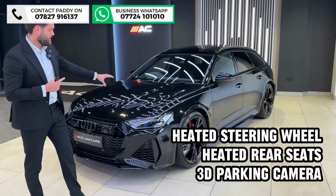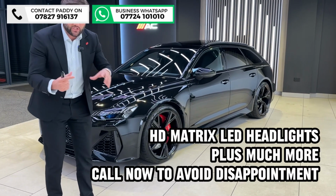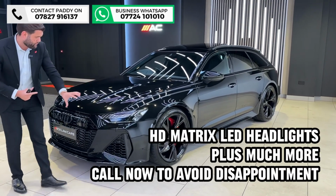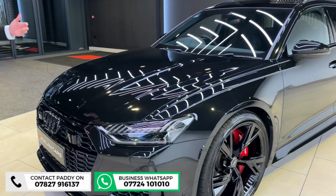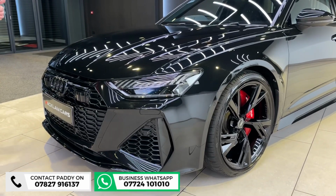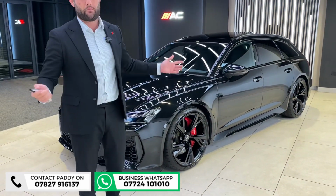Now, Mythos Black with the full stealth pack, so you've got gloss black alloy wheels, multi-spokes, they were an upgrade. The full front end is completely de-chromed. Now, you've just had a look at the front end. If you compare the width of an RS6 to a normal A6, they are far wider, which makes it a very aggressive looking car, but yet very practical at that.